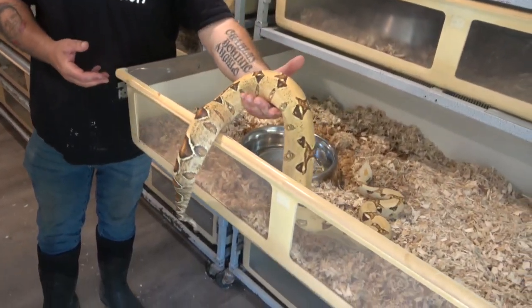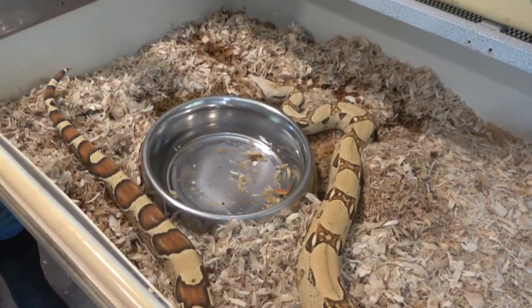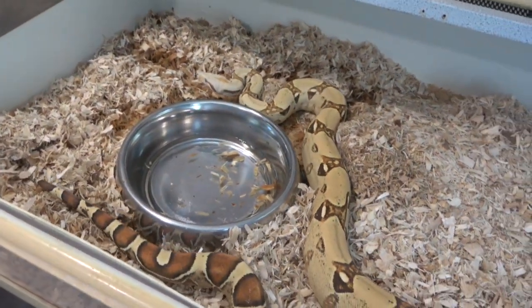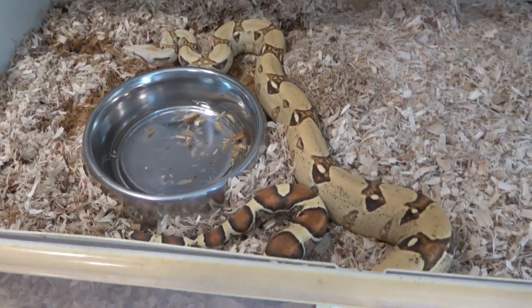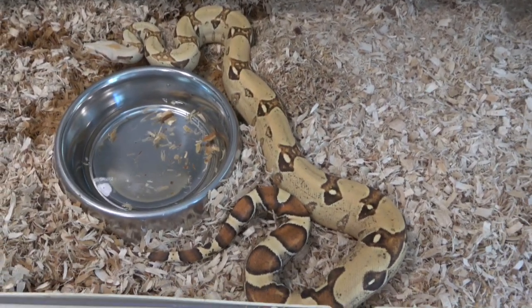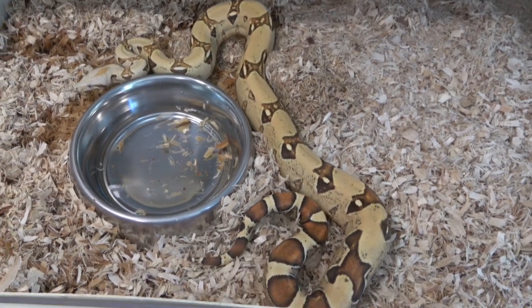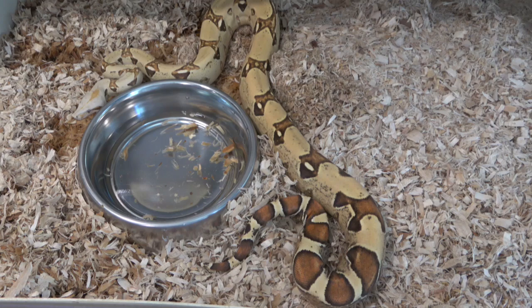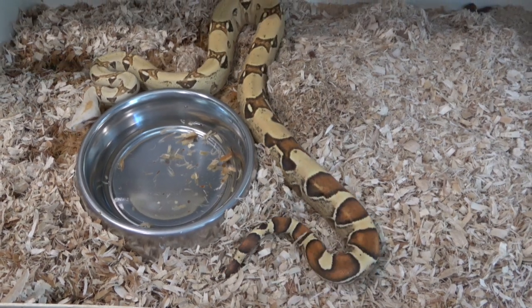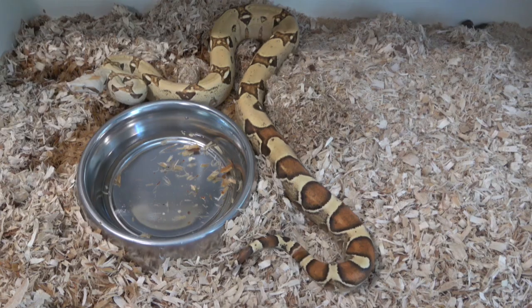So what does VPI mean? Well, it was created by Tracy Barker at Vida Preciosa International. And it's just a tyrosinase positive boa. It has a little bit of color right now, and the normal albinos that everybody thinks of are just the pink albinos with pink eyes, like yellow albino with pink eyes. This does not have pink eyes. This has a lavender color eyes.